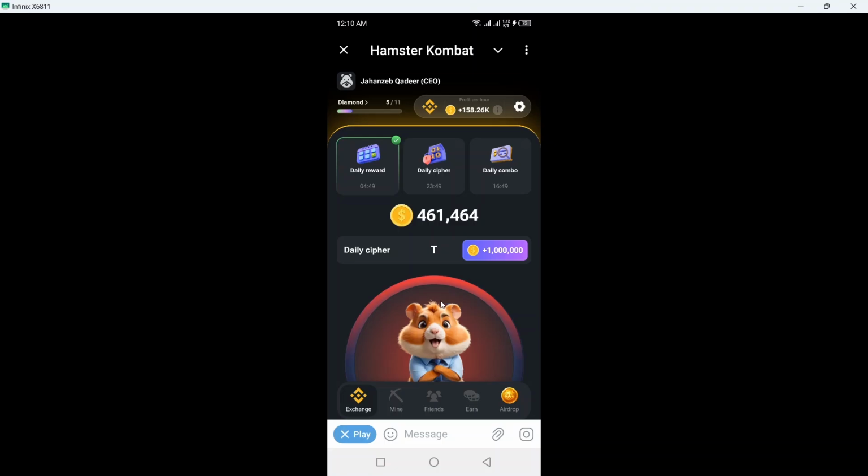So I mentioned the daily cipher code for 14 July in the pinned comment. So you simply need to go and check it out. And if you find any issue in using that, you simply need to comment as well. I will reply to you as soon as possible.